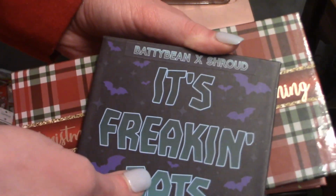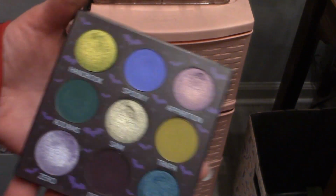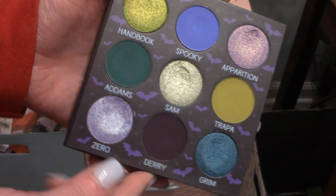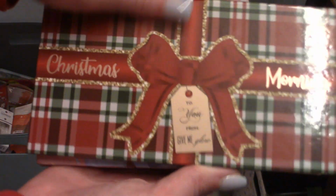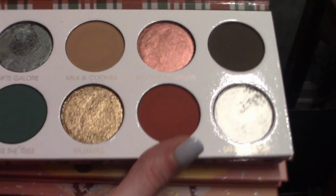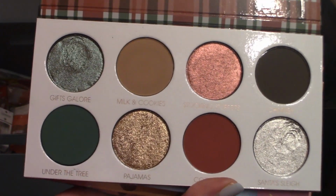But then the other ones that I have, these are all actually from Deck of Panning. So we have the Batty Bean and Shroud Cosmetics It's Freaking Bats palette. This does have a mirror. Let me try to not blind you. That is what this one looks like. I'm just trying to hit pan on this zero shade here. So then after that, I just rolled these in. So I have the Give Me Glow Christmas Morning palette. Look at that. I'm so afraid I'm going to drop something. Okay, so that is what this one looks like. Very pretty, very Christmassy, but we're using it right now.